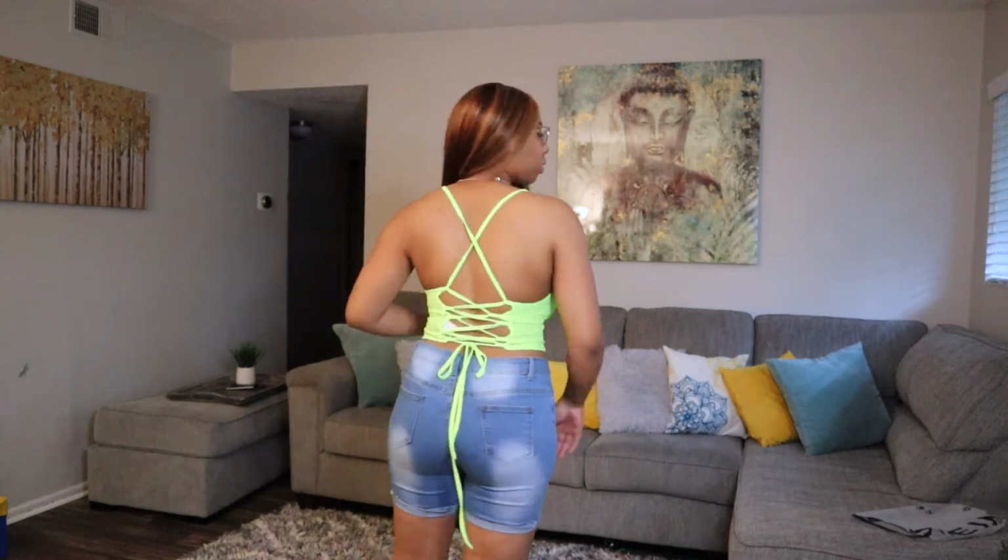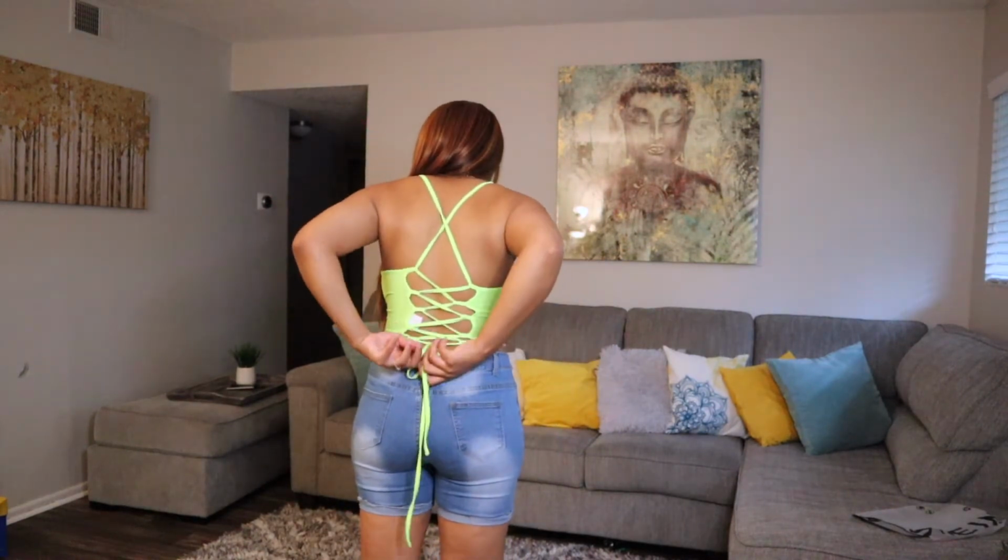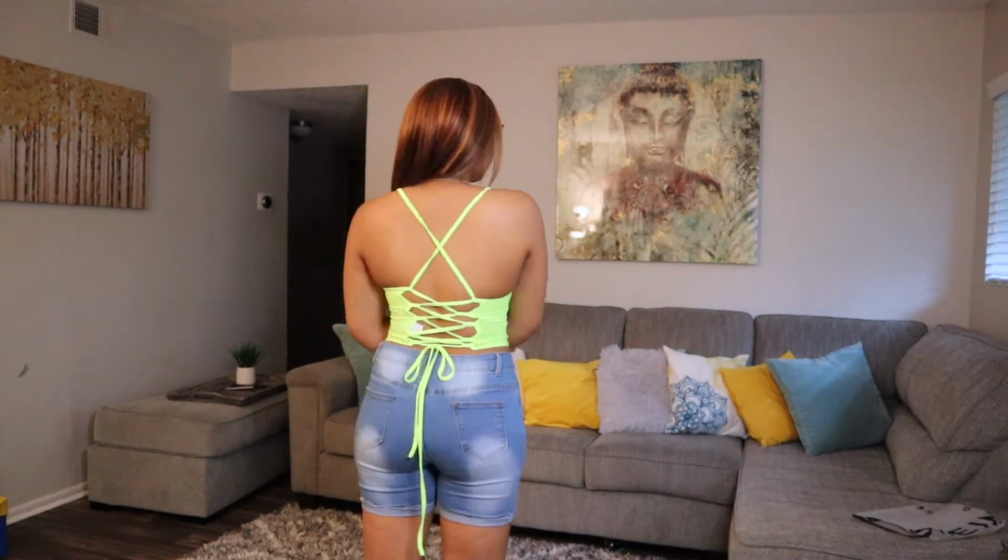So this is another top I got from Shein, and this top basically crisscrosses in the back and then ties down at the bottom. And I just love the color of this outfit. Like, that lime green is perfect for summertime, and it goes well with these shorts.